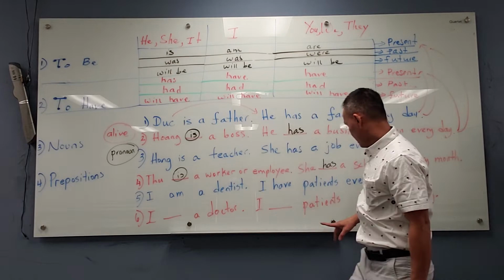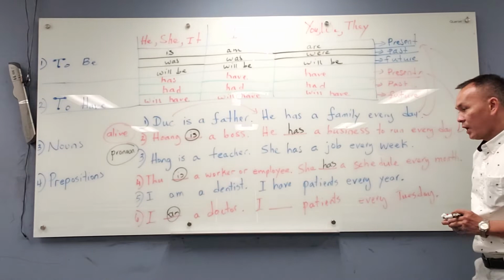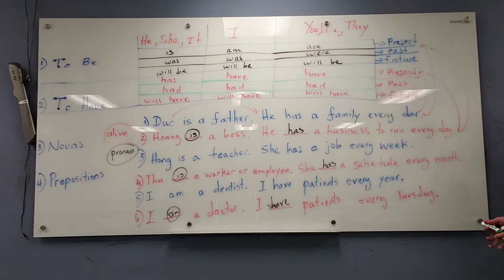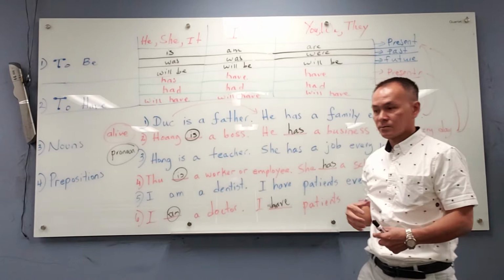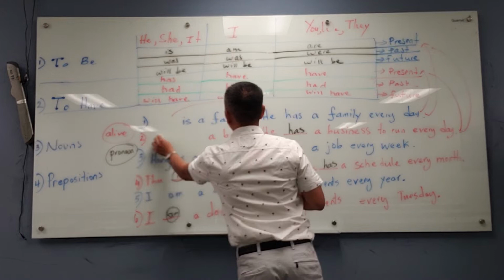This is every Tuesday. So what form of to be do you put here? If you put I am, then you are correct. And if you say I have patients every day, then you are correct. Okay? All right, again, we have briefly talked about how to use to be, mainly in the present. Present is every day. Now, let's see if I can change this to the past, okay?